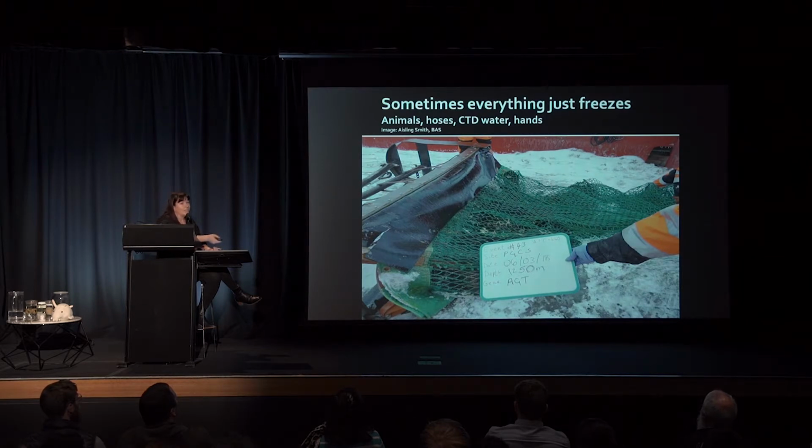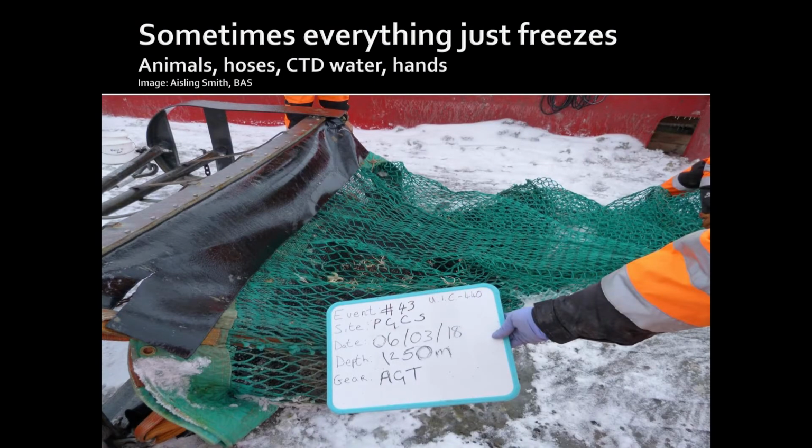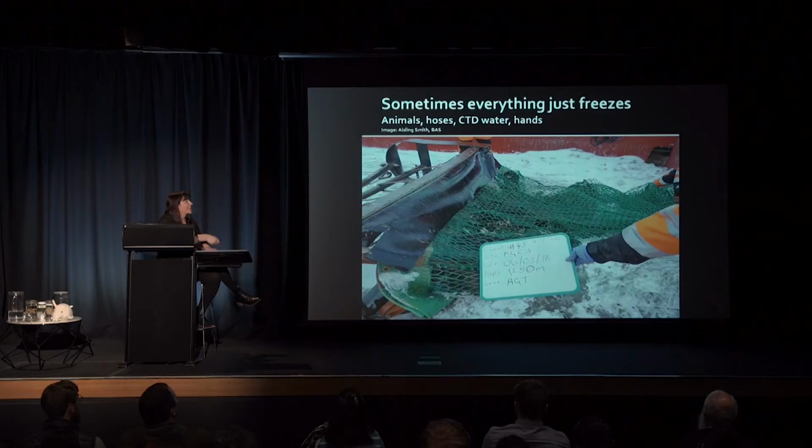And sometimes everything just freezes. We had animals freezing to the nets as soon as the nets landed on deck, which I've never seen before, and this is my third time in Antarctica, so it was really cold. The seawater hoses froze. Great. You need seawater when you're sorting these animals. You might be sorting them for hours, and you need to keep them as cold and fresh as possible. So when they freeze, you have to fill buckets from the fire hose and cool those down in snow. The CTD water froze, so that water coming up in those bottles and used for many different experiments was freezing, and people had to wait for it to defrost before they could do their experiments. And of course our hands.